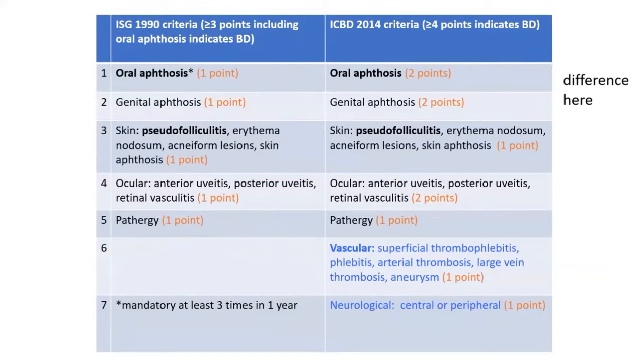Here we see the most commonly used 1990 ISG or Lancet criteria, side by side with the more recently published international classification criteria published in 2014. Both are points-based systems, but we can see that you can fulfill the criteria with oral ulcers and genital aphthosis in the ICBD criteria. Oral ulcers are no longer mandatory in the ICBD criteria. Usefully, vascular and neurological features can now be included as diagnostic features.